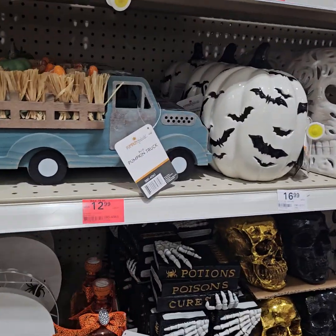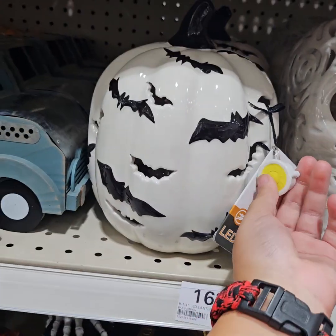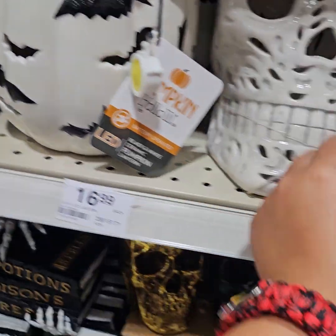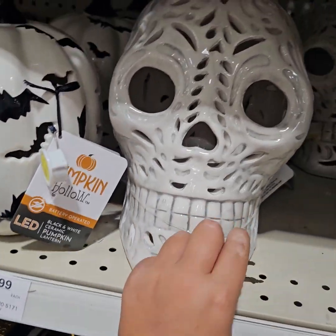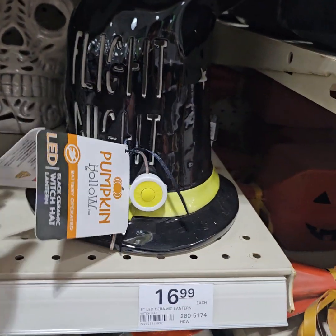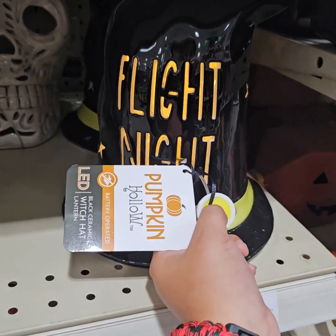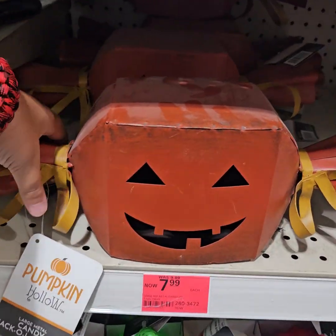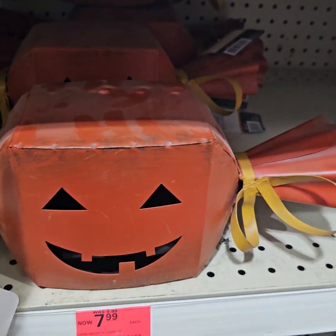Then here are like some table decor, like some centerpieces. This pumpkin with bats that lights up, that doesn't work. Oh, it'll work there. There it is. And this skull with like a fake candle in it. Here is this one. Flight night. Here's this that has very clearly been collecting dust. Touch it.